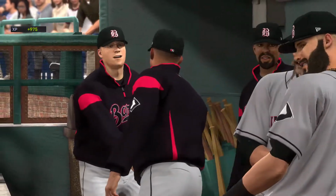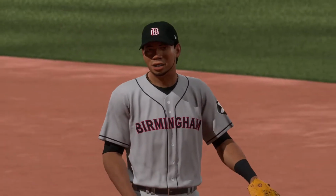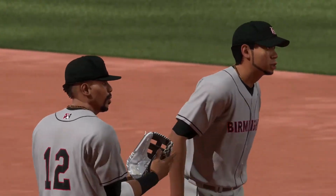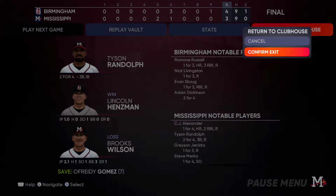Well, these guys feel pretty good about themselves, and they should. Anytime you can come into somebody else's ballpark and sweep a 3-game tilt, you're doing something right. Great team effort. And it's a 4-3 finish in this evening's ball game. Birmingham came through when it mattered in the 9th on the way to the win. Lincoln Hensman claims the win out of the pen, his first. Ofredi Gomez closes the door for the save, his 7th of the campaign.